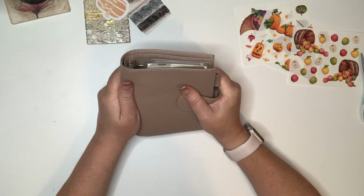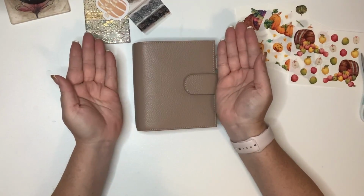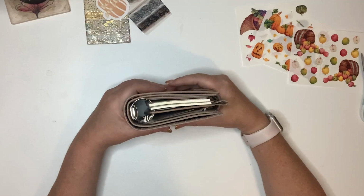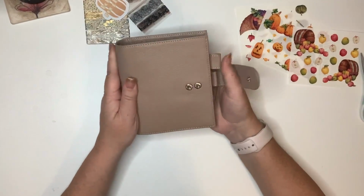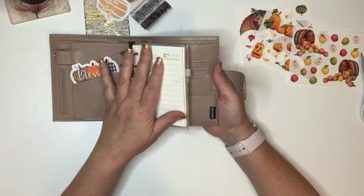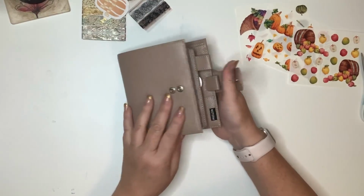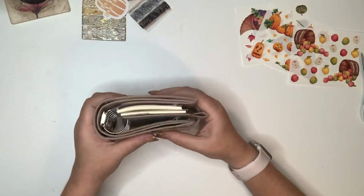I started in a pocket TN size and I loved it, I think because I love the bound book. So when I went to rings, I went straight to personal because I thought I needed the extra space. And I do love it. It is good for me. But because this is just going to be my everyday carry and finances, and not my reference for all the things, I think I can make that work. Well, I'm excited to anyway. And then I can not carry the other little wallets around. It'll just be the one.